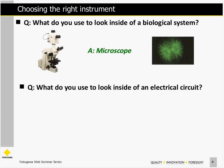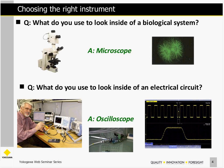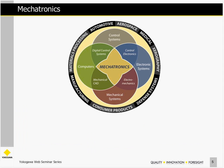And then similarly, we could say, all right, well, if you're designing an electronic circuit, maybe at the board level, if you're looking at chip-to-chip communication, or if you're looking at one board to another device type of communication, what would you use to look inside of the circuit and look at the behavior in there? And of course, the answer there is an oscilloscope. So those are the answers. They're very obvious in the case of a biological system and a purely electronic system. But with mechatronics, it's not so simple.